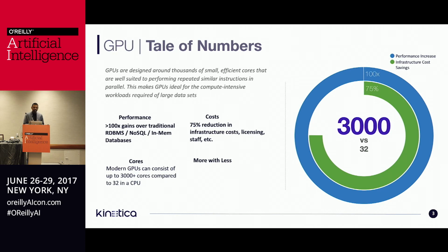What we've seen is a speed up of around 100x over traditional RDBMS applications. We've seen a gain of anywhere from 10x to 1,000x based on the type of queries that we've run. We've also seen a reduction in total cost of ownership of as much as 75% for traditional RDBMS infrastructure costs.